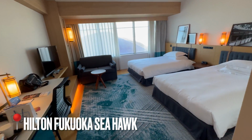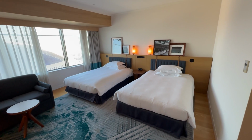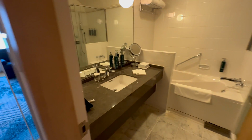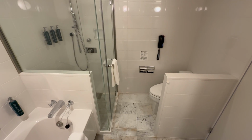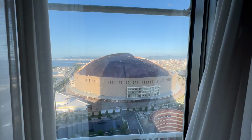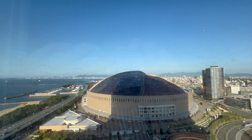We just checked into our room. We got a twin deluxe room. I was here in Fukuoka in the same hotel in April. I'm 6'4" and I got a standard room that was so tiny. This is such a nice upgrade. So in the bathroom, you've got walk-in shower and a bathtub. Our room is facing Fukuoka. You can see the planes approaching on the top right hand corner, and it's also facing a sports stadium.